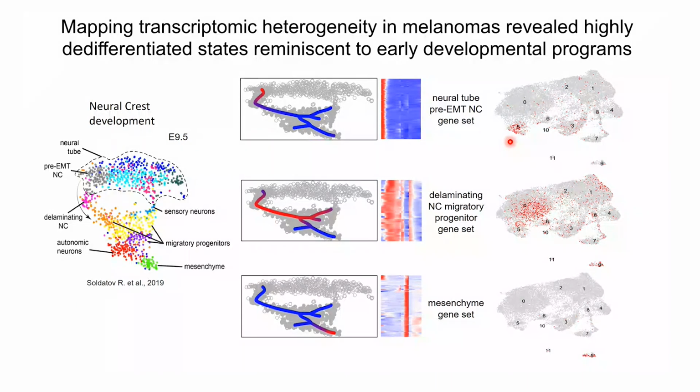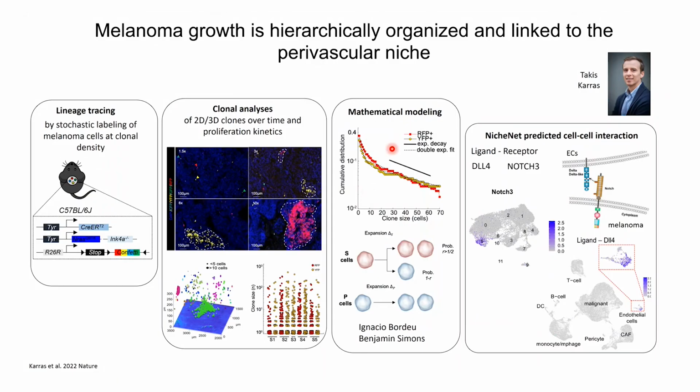So we went into the wet lab, and now I will condense basically a Nature paper into a couple of slides, but bear with me. Tuck is in our lab, a very talented postdoc. What he did is try to assess this experimentally. He brought in a confetti allele on the NRAS background and the melanoma background. Basically, upon tamoxifen painting, this allows us to turn on colors randomly in the melanoma at a clonal resolution.